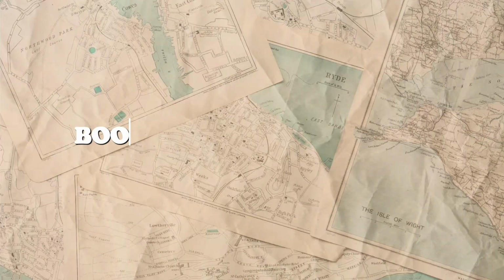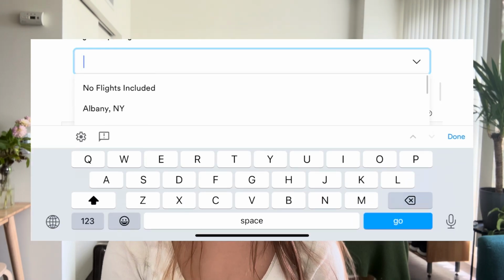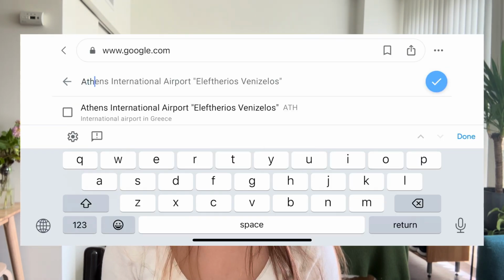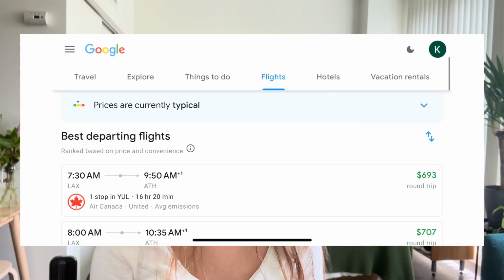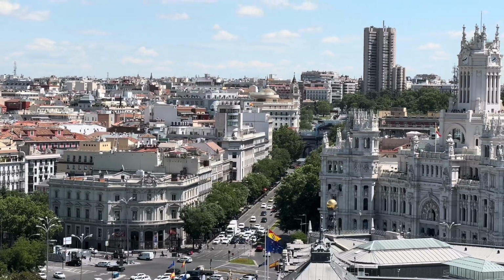So number 1, book your own flights. And I know there are pros and cons to this, but my favorite pro is that you can usually save some money. So what I normally do before booking a trip is check out the flights on Google Flights to see if there are some deals going on, or if I can use miles that I already have on different airlines to book that trip for basically nothing. The other benefit of this is that you can pick when you want to fly in. So let's say you want to fly in a couple days early, or you want to stay a couple days later, you can absolutely change your itinerary. It's your flights. You can do whatever you want.